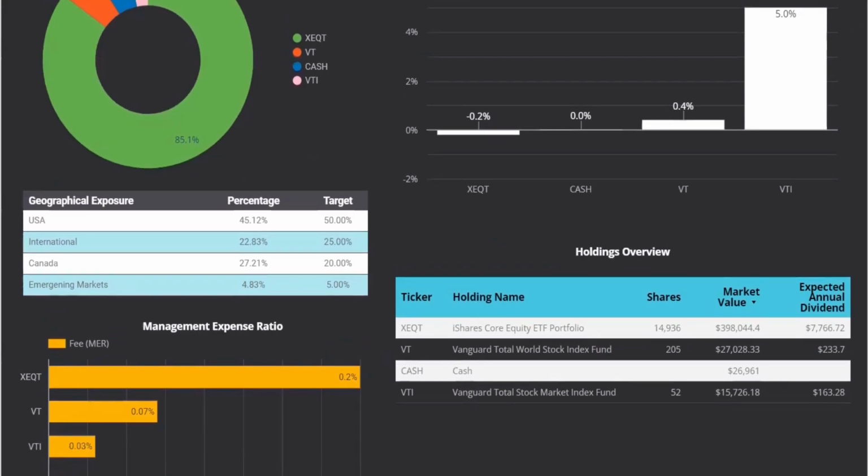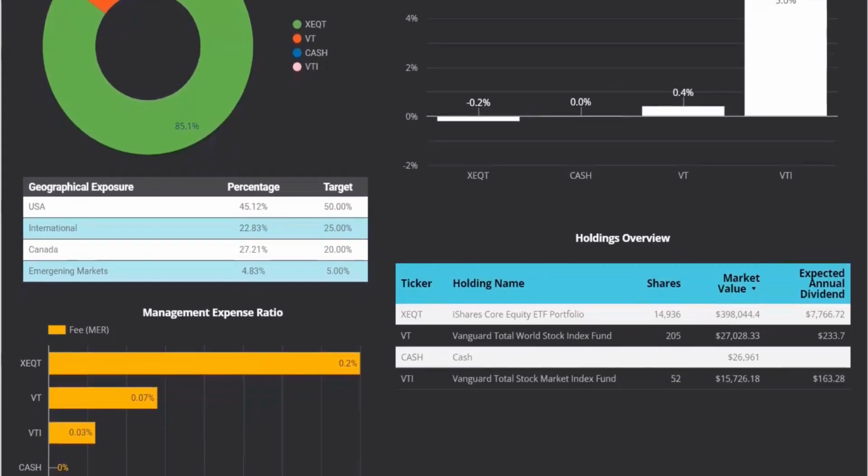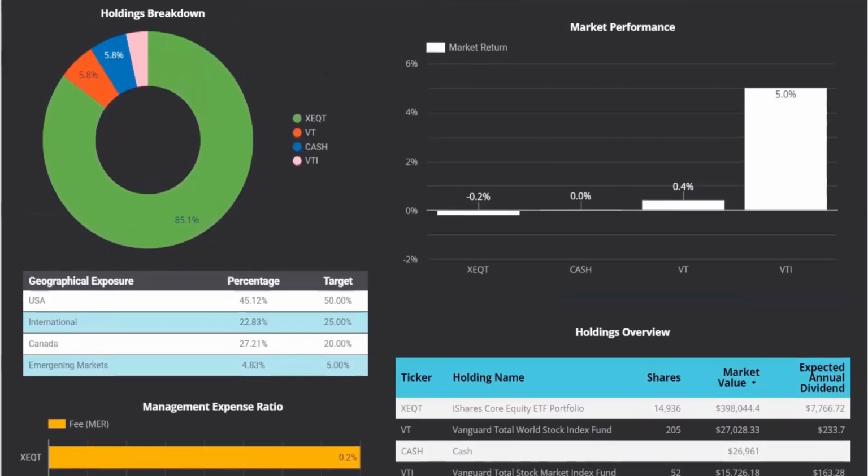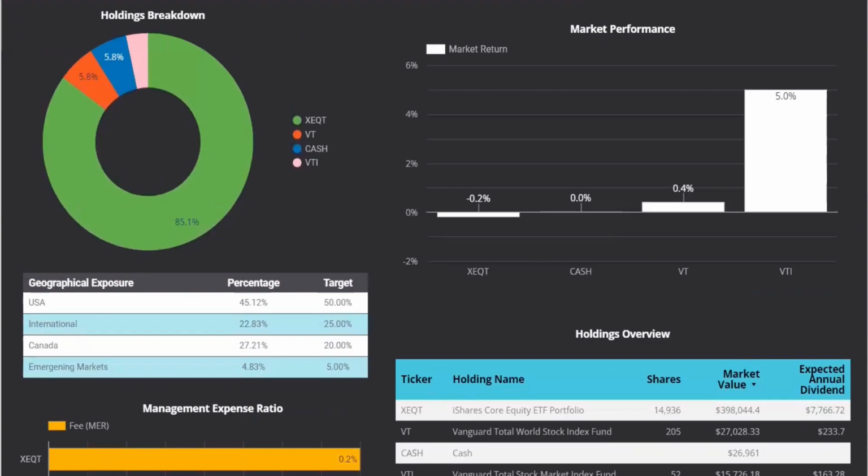Like I said, for me, VT and VTI are only held in my RRSP account, mainly because I want to try to minimize as much as possible the impact of the 15% withholding tax on any dividends that I get paid from, mainly for US dividend paying companies that are held in RRSP. That way we can avoid that. And that's why they are held in US dollar in my RRSP account.